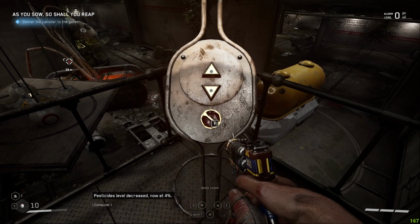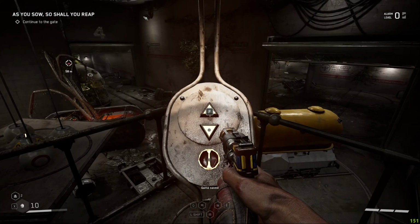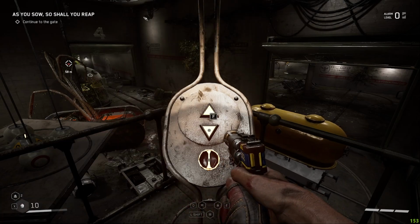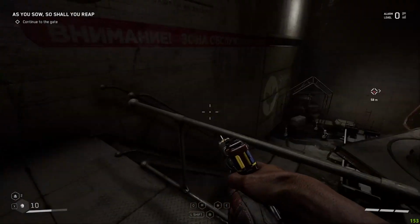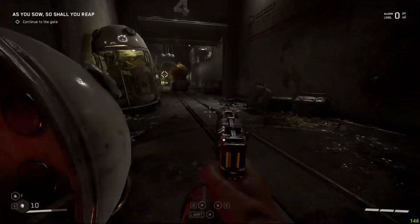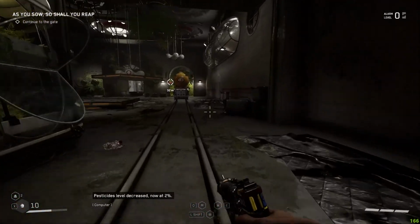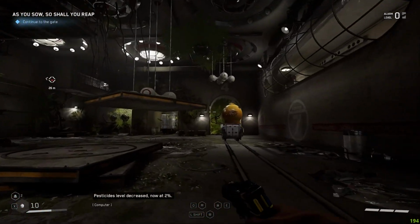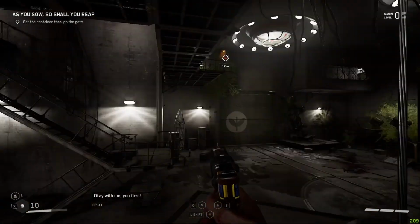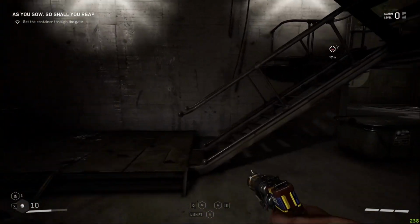Level decreased. Now at 4%. Situation is critical. Where's that guy with the pump? Did he quit or something? Pesticide level decreased. Now at 2%. We're all going to die! Okay with me. You first.